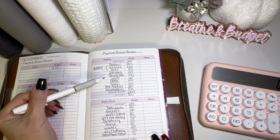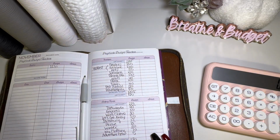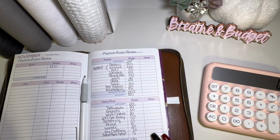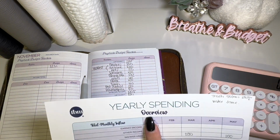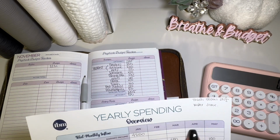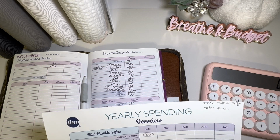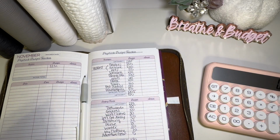I really am going to sit down, and I've already started to do that. So I have this worksheet from the Budget Mom that's like the yearly spending. You write whatever your income might be and what all your bills and stuff are, and then kind of plan it out for the year.